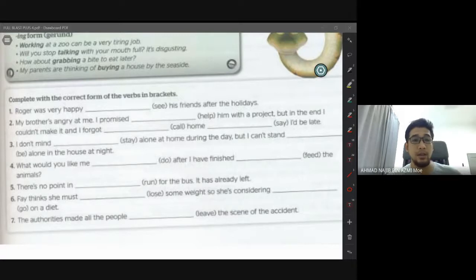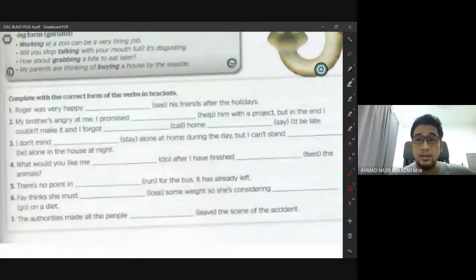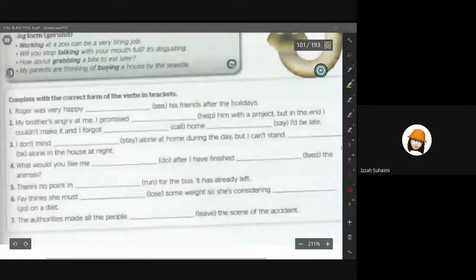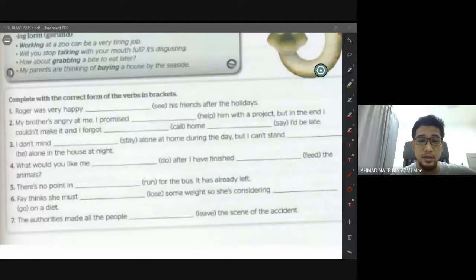Okay, so almost everybody is back here. Let us discuss the answers. Anybody would like to volunteer to share the answers for this exercise? Anyone? Me, sir. Yes, Iza.